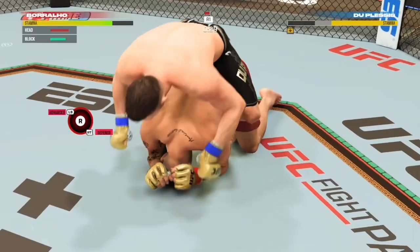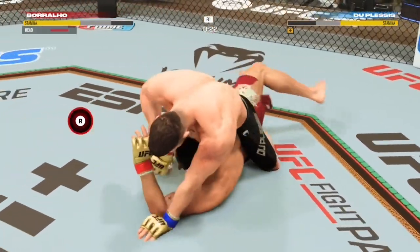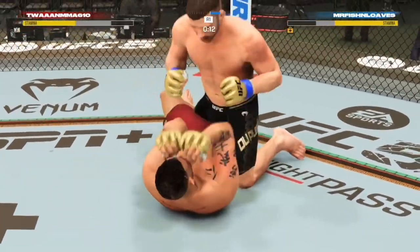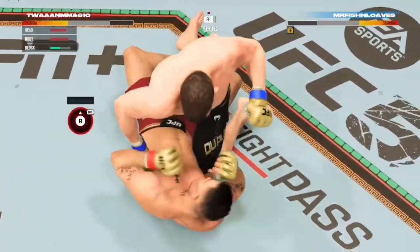Now. Refs won't help you here. Just as the referee will never take a guy out of mount, they will not take a guy off of your back. You have to get him out of this position. Oh, lands with the ground and pound strike. Oh, and another punch on the ground gets through. May need some defense here.